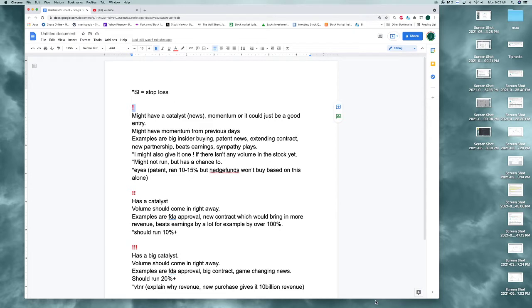If you see one exclamation point, it might mean that it has a catalyst, it might have momentum, or it could just be a good entry. Now, the most important thing that you need to differentiate from one exclamation and 2 or 3 exclamation points is that for one exclamation, it might not have volume yet. It might have no volume, so you might have to sit on it. It could run or it could not. It might not run. That's the biggest difference between 1, 2, and 3 exclamation points. That it might not have any volume yet.